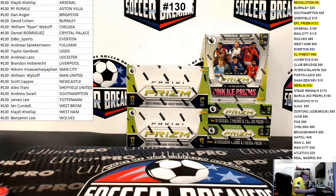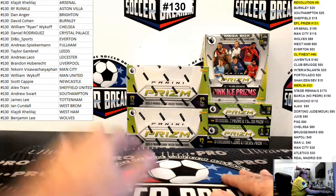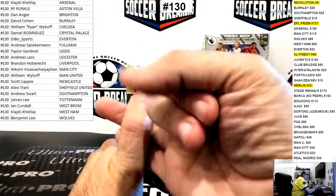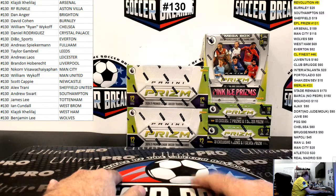46 items in this one. Usually we've been doing 40. This one I bumped it up just because we had so many new things come in. We got some sick new signers. Hyungmin Son's in there. His stuff was actually quite pricey. I've got the Icons Messi jersey back in there again. That's like an $800 jersey.